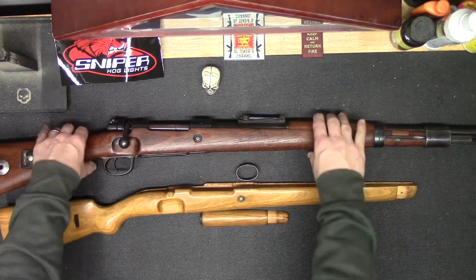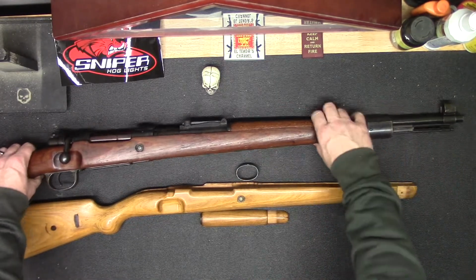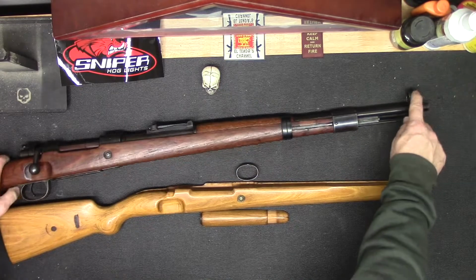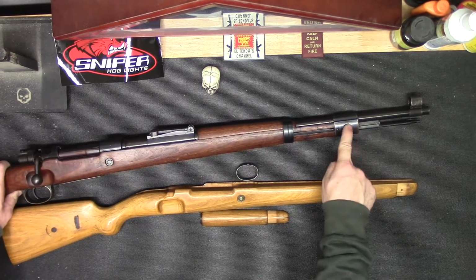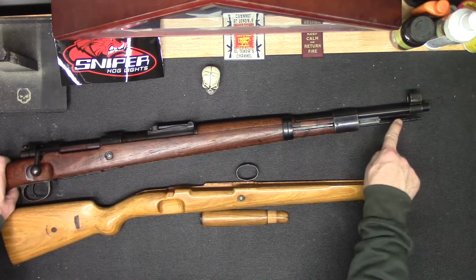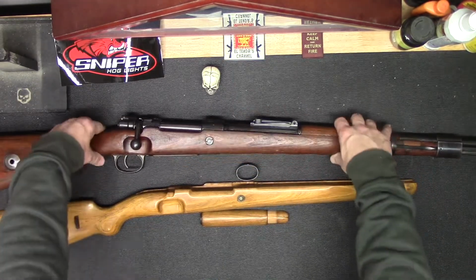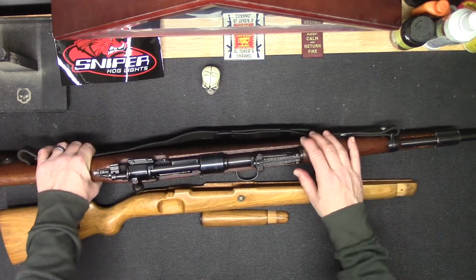The reason why I read that before I went forward with the rest of the serial numbers here is my front sight post cover here is not numbered. My front band is not numbered. My cleaning rod is not numbered. And everything else, though, is numbered as it is mentioned.